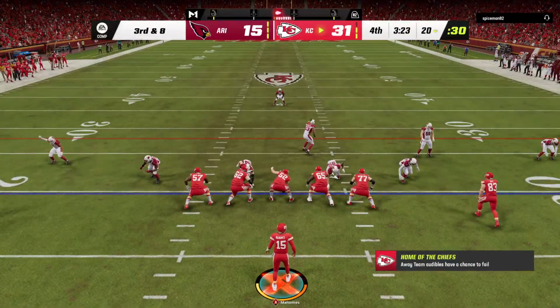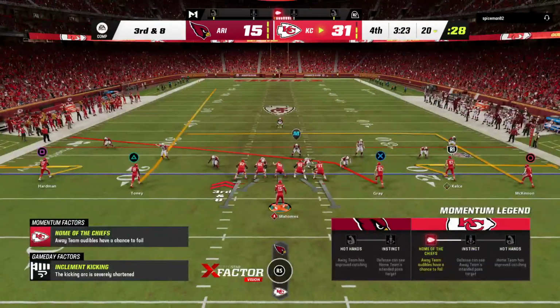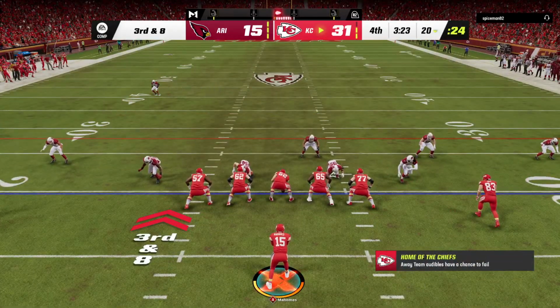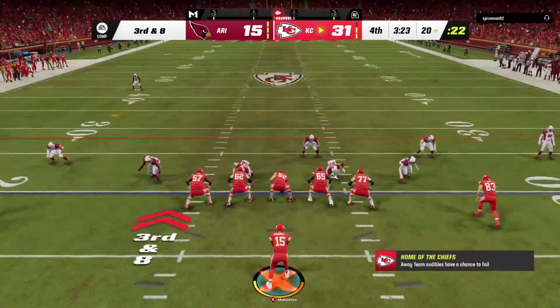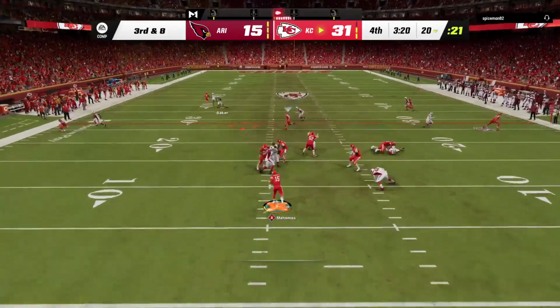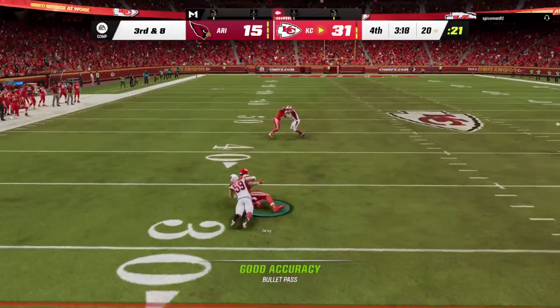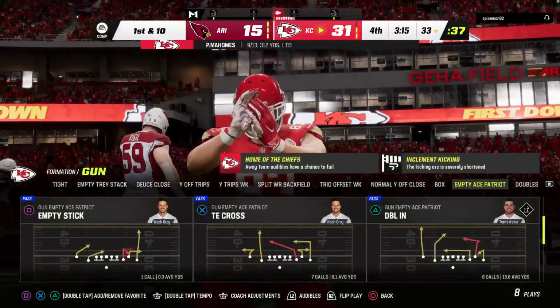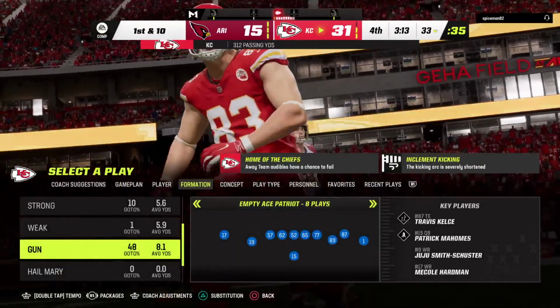The offense on 3rd down tonight, they've hit 2 for 4 thus far. This is 3rd and 8. Shotgun snap to Mahomes. Finding Gray going across the field. And he will have a Chiefs first down as they're able to get the 3rd down conversion.